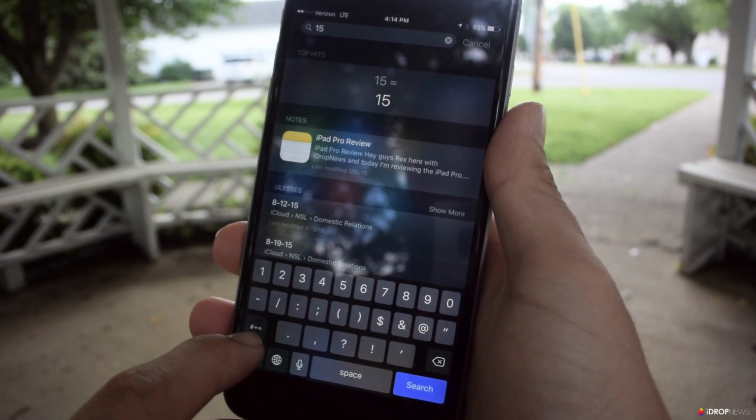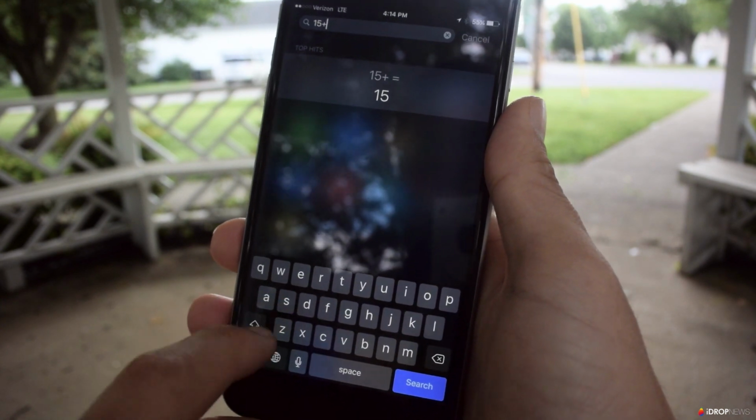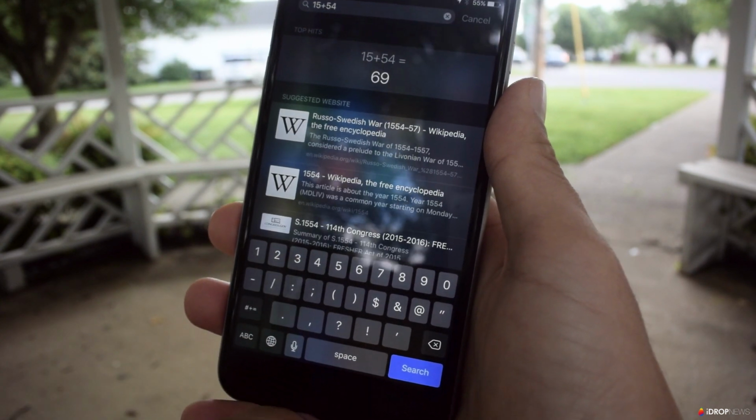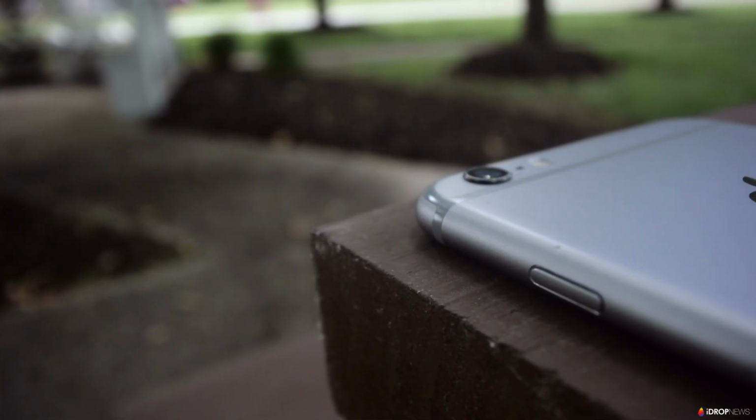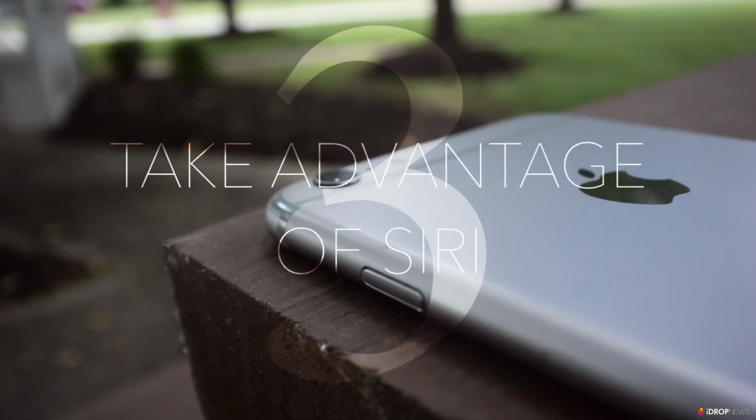Now, the buttons aren't laid out quite like a calculator, so that can get a little annoying. So an even quicker way is to just ask Siri your math problem and she'll give you the answer. Now this leads right into my next tip, which is taking better advantage of Siri.